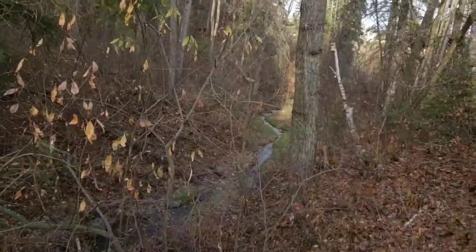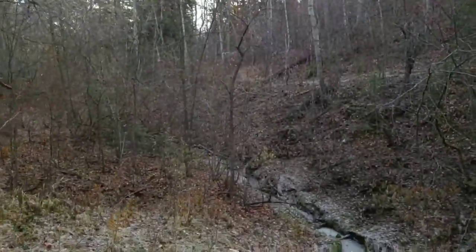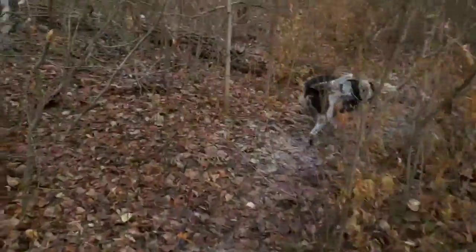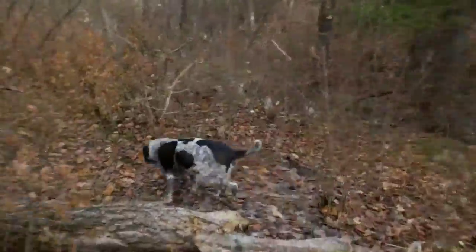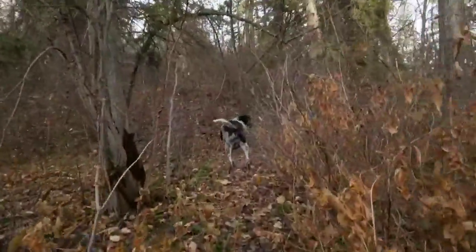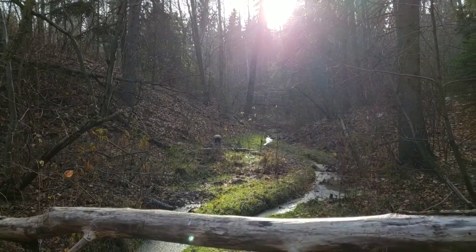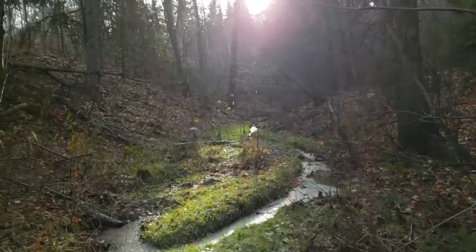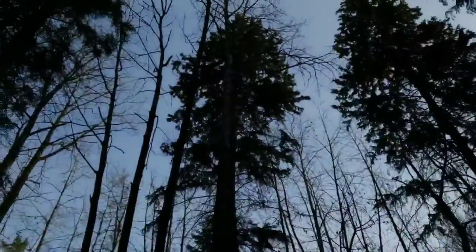Not much of a creek, but there he is. I'm gonna get a picture over here for maybe a calendar background. You hear that squirrel? There's a squirrel up there.